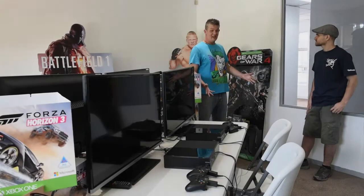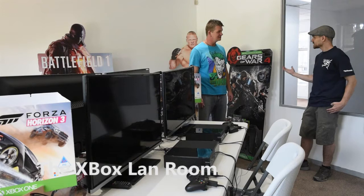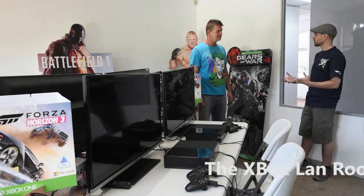Fantastic. The Xbox LAN room? Oh, that's just around the corner if you want to have a look. Cool, let's go. Cool, so the Xbox room. Yes, it's exactly the room we're in right now. Similar to the PC LAN room, the whole idea is that guys can come through and just have a place to play with their mates.